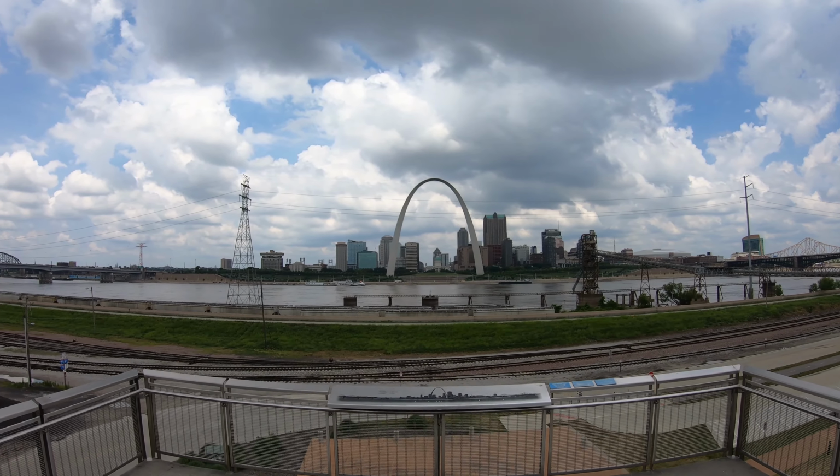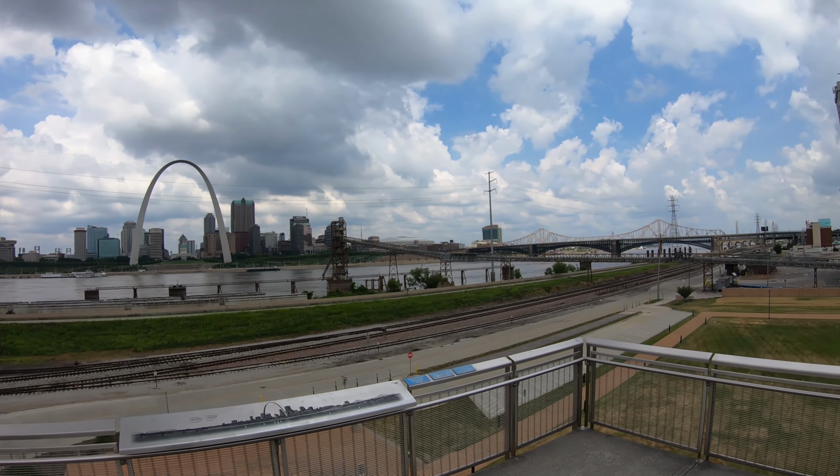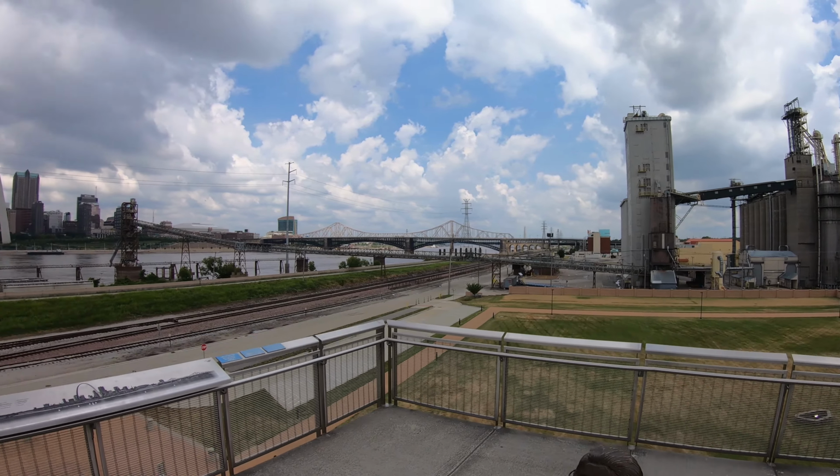And at the top, of course, we have our perfect view of the arch and a statue, which I had to get some good shots of before I left the area.